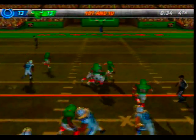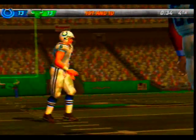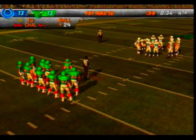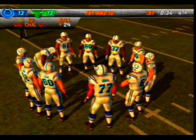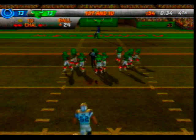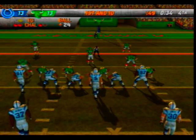Off to the tailback. They're going to spot this one at the 24. He laid a good hit on him there and recorded his 8th tackle of the game. Number 30 has picked up now over 100 yards on the ground. Ball on the 24-yard line.